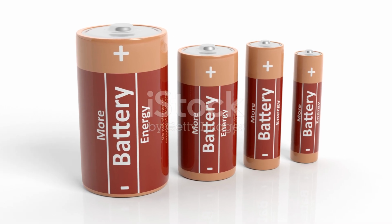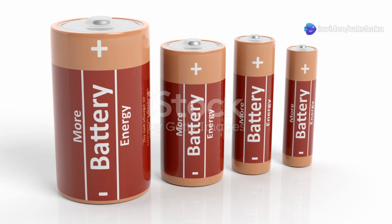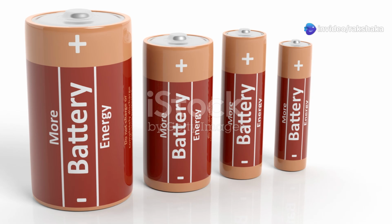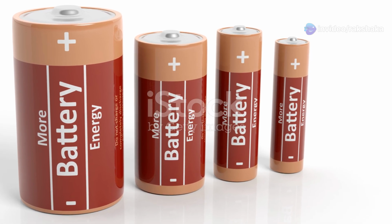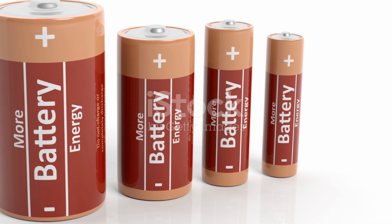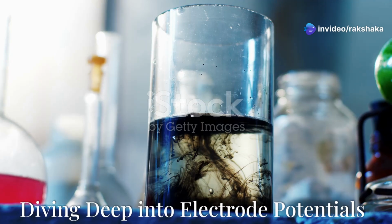Understanding the differences and inner workings of galvanic and electrolytic cells is crucial to grasping the fundamental principles of electrochemistry. This knowledge not only helps us appreciate the technology we use daily, but also paves the way for innovations that could revolutionize how we generate, store, and use energy in the future.